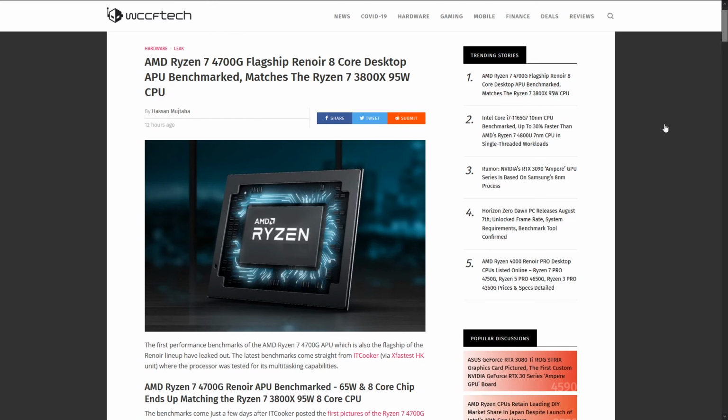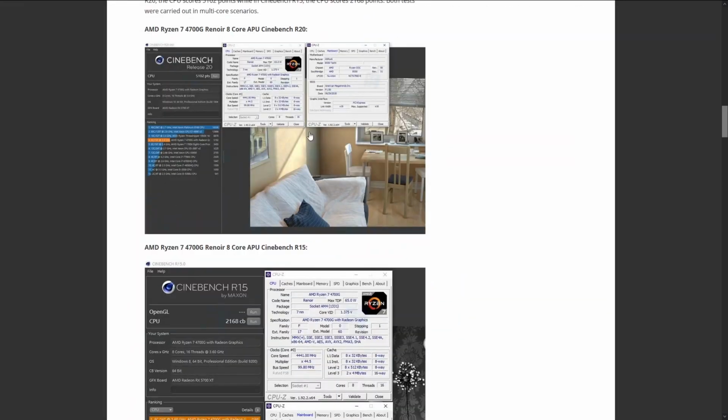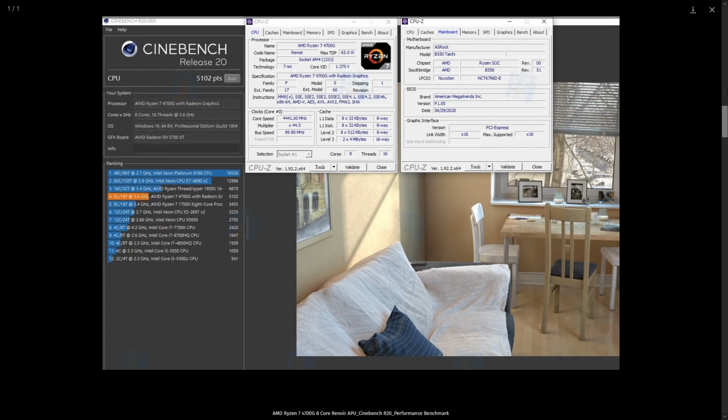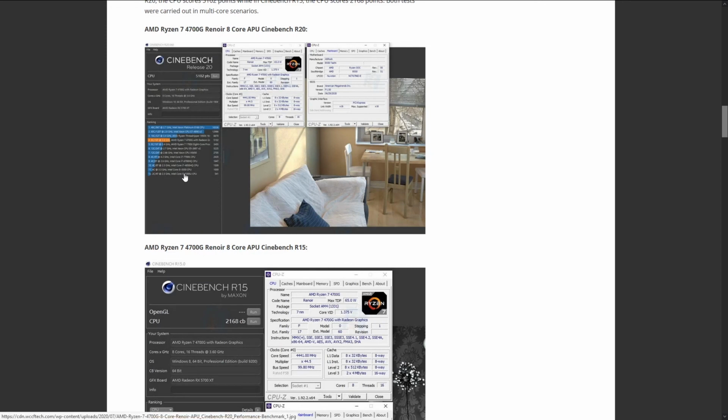Last but not least, some benchmarks have also leaked regarding the Ryzen 7 4700G, also an APU. It's going to be a 65-watt part, and the interesting part is that it kind of matches the Ryzen 7 3800X in terms of performance, at least in the benchmark that leaked, and this is a 95-watt part in comparison. If we scroll down here to the Cinebench scores, it is scoring about 5.1 thousand points in R20 and 2168 in Cinebench R15, which kind of matches its 3800X brother, despite the lower TDP. Both of them have the same thread and core count, so this is a pretty impressive showing in terms of performance.